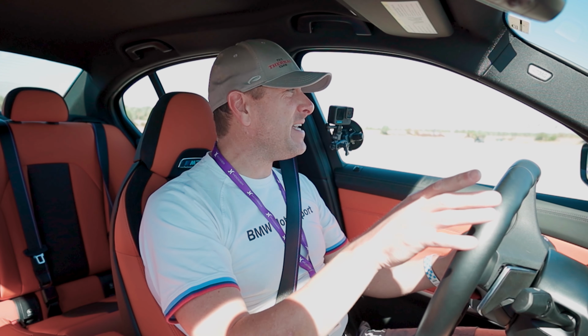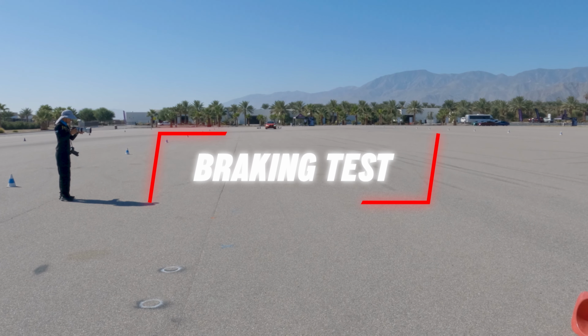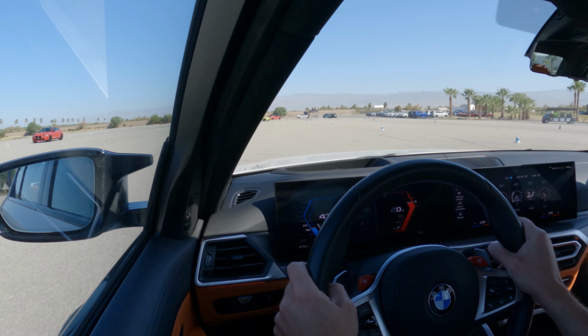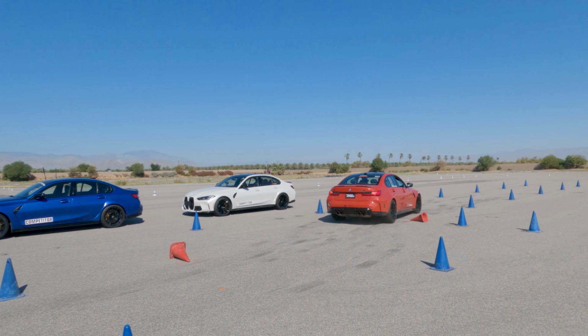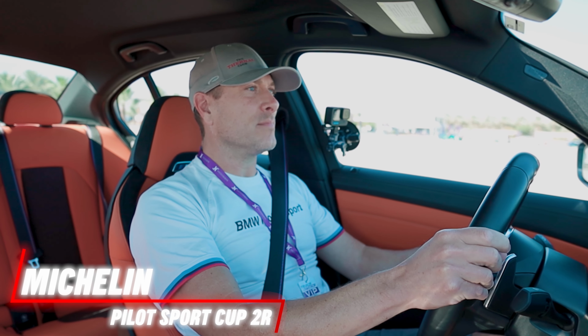The first comparison test is a braking test against the Michelin Pilot Sport Cup 2R. In this braking test, you accelerate to 50 miles per hour, and when you reach the designated cones, you smash the brake pedal as hard as you can to initiate ABS. And then while continuing to brake, swiftly steer the vehicle into the adjacent lane until you come to a complete stop. Come on down, white Michelin, come on down.